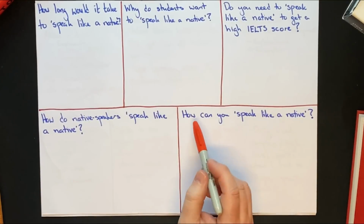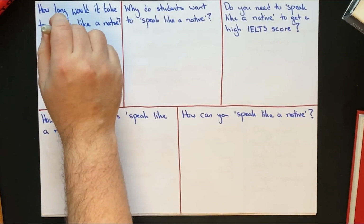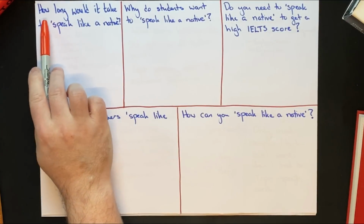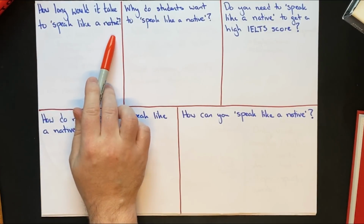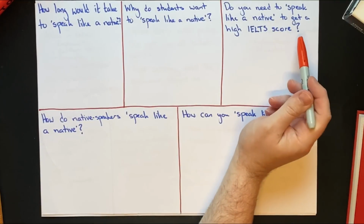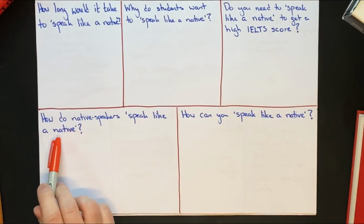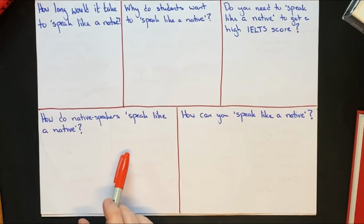In order to explain to you how you can speak like a native and improve your English, I'm going to jump over to my desk here and write everything out for you. Okay, so to answer the question, how can you speak like a native? We have to start up here and answer the question, how long would it take you to speak like a native? Why do students want to speak like a native? Do you need to speak like a native to get a high IELTS score? And how do native speakers speak like a native?